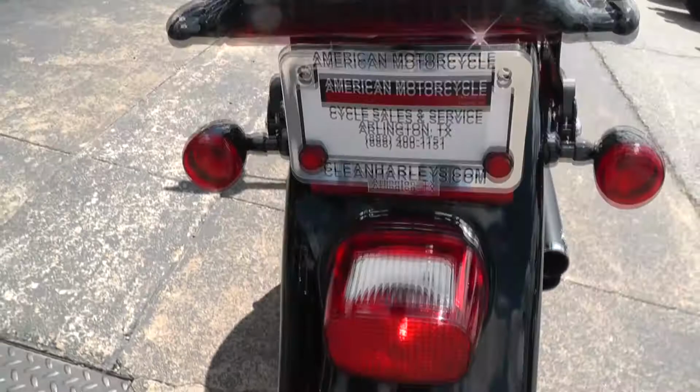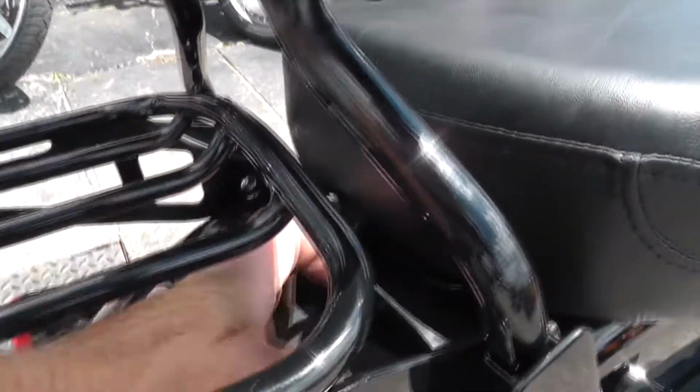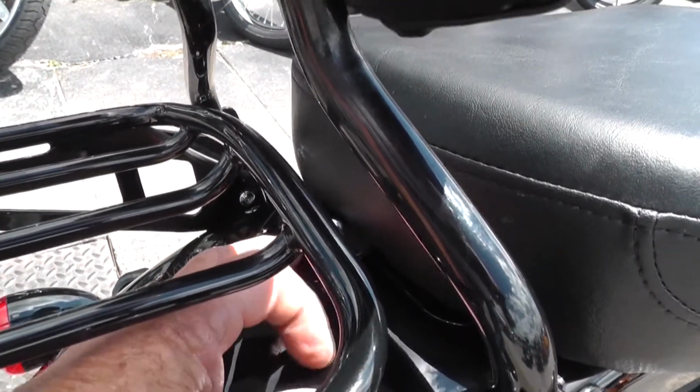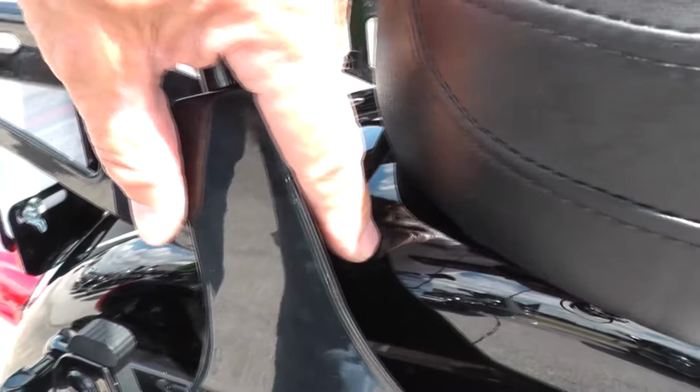Bike went through our shop and was checked out and it's ready to ride. Looks like there might be a little something down in there. Can't tell if that'll come off or not. It feels like, I believe it's coming off. Little spot over here, looks like they put some touch-up paint on it. Maybe a little scratch. No, that was wax.